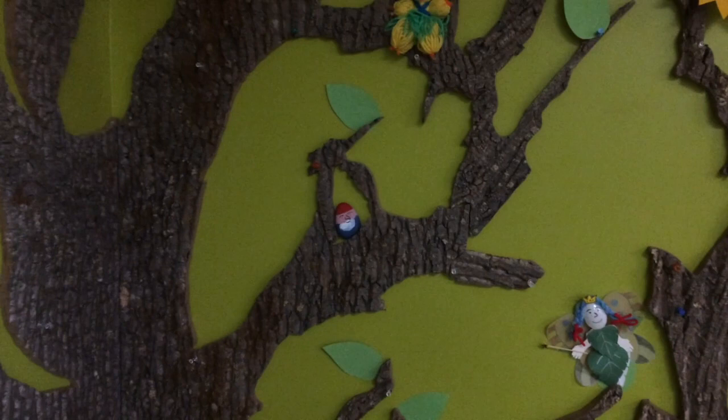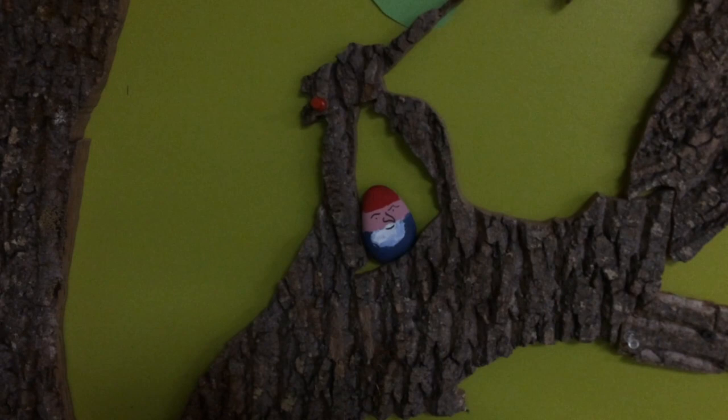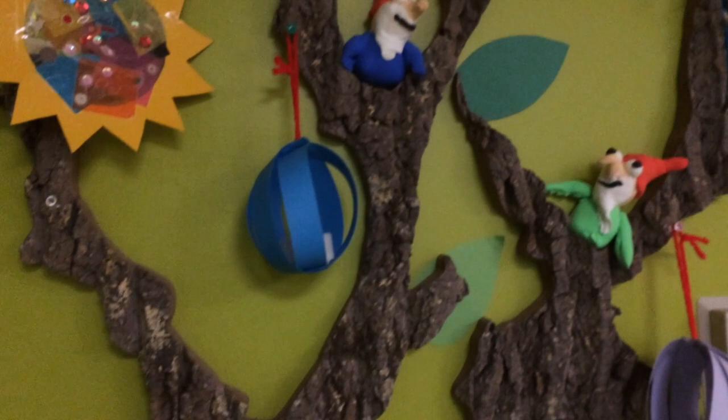And now we have a gnome in our tree. Gnomes in our tree.